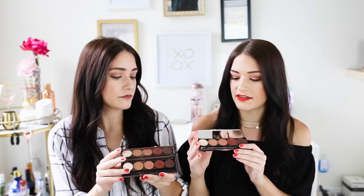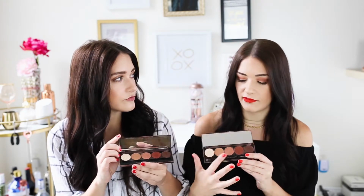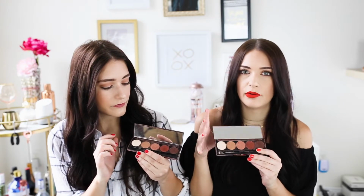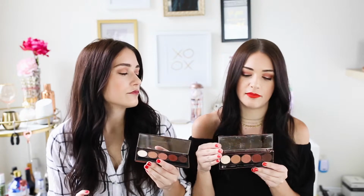Next up is the Dose of Colors Baked Browns palette. We just put this in a favorites video. We love it so much. It's honestly the best matte palette ever because it has all these gorgeous brown warm tone shades and they blend really beautifully, super soft, very pigmented, and it's nice and sleek and compact for traveling as well.